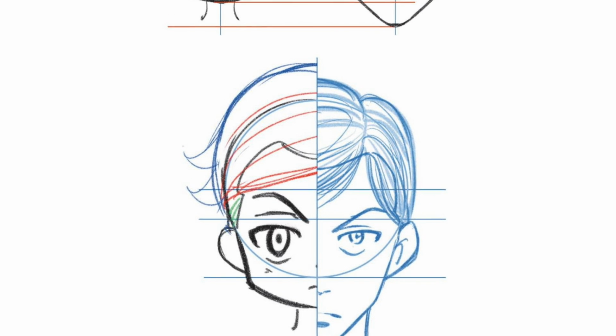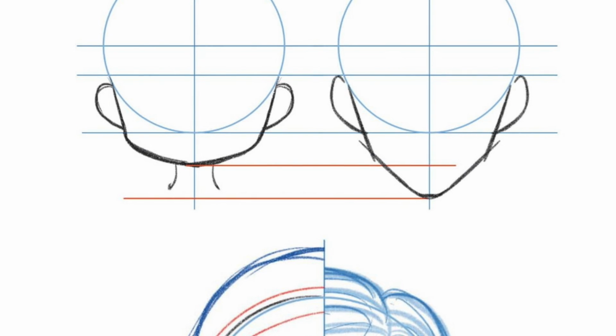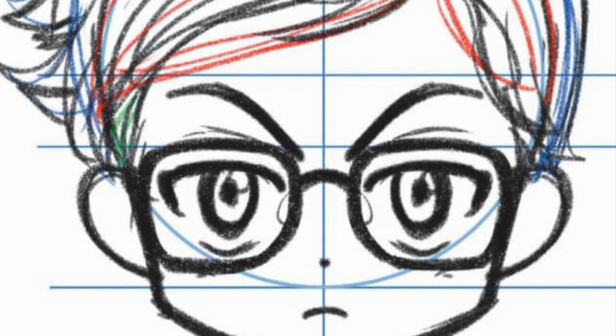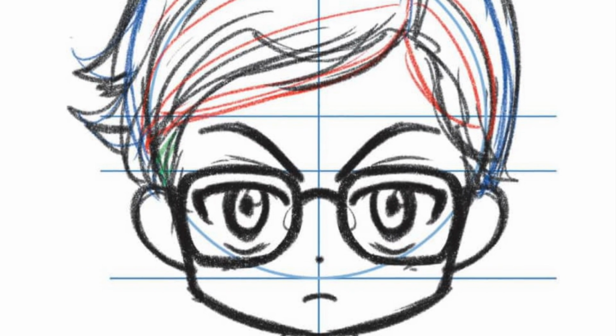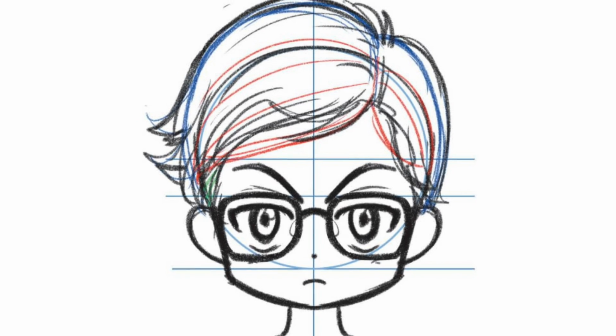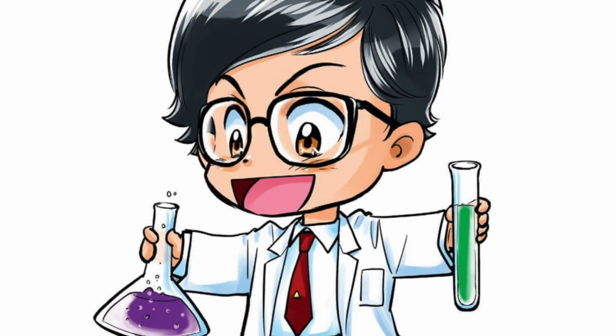Chibi style. Note the differences in proportion and shape of the two faces. Emphasize features such as neat side-parted hair, wide forehead, cool eyes, and black-framed glasses. A science boy in a lab coat. Though usually calm, this character is innocently excited by his favorite experiments.